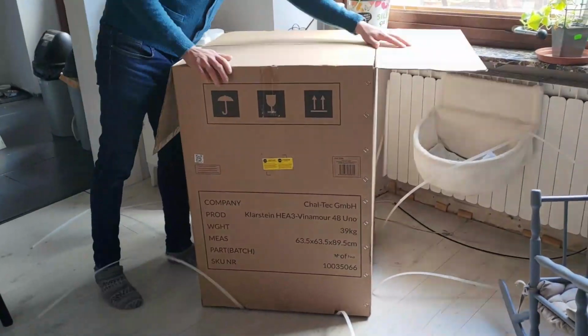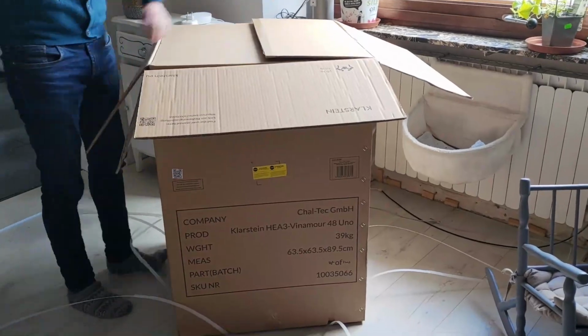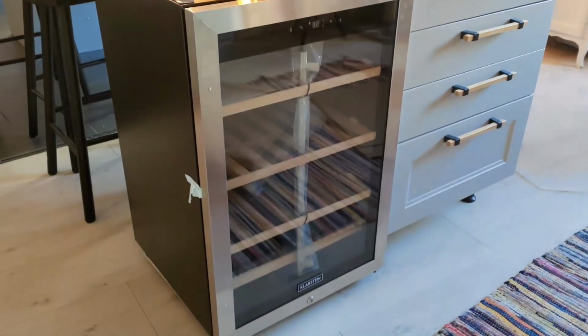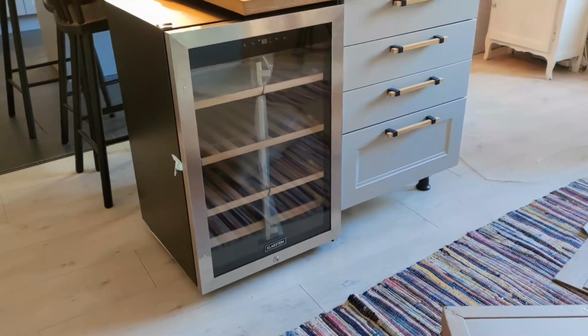So 18 months after the completion of our kitchen project, we are still having some finalizations to do, so the baseboards, etc. And also an item that we've been looking forward to having, which is a wine cooler at the end of the kitchen aisle. So I'll take you there very soon. But for this project, I needed to get a protection slip that is put underneath the cooler to protect the flooring in case of any leaks from the cooler.